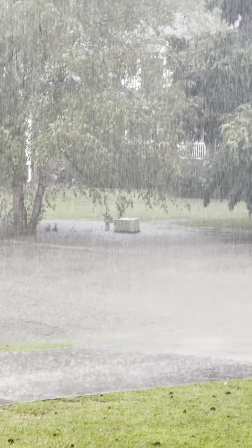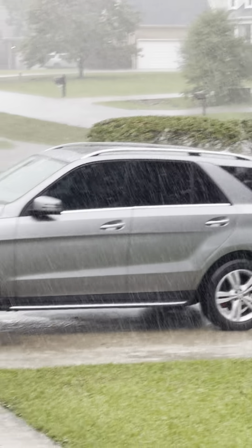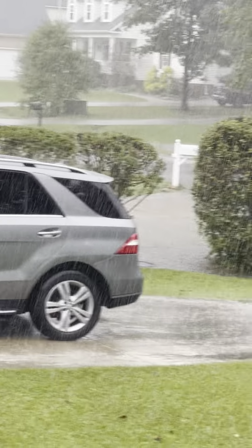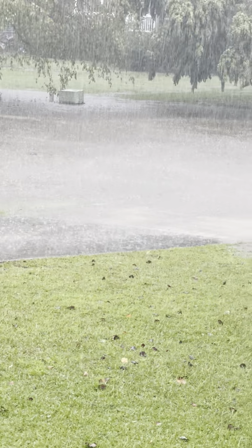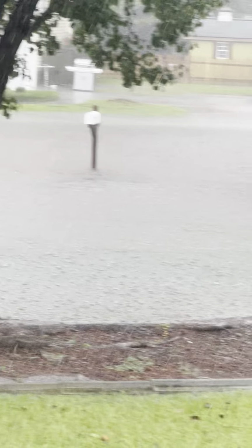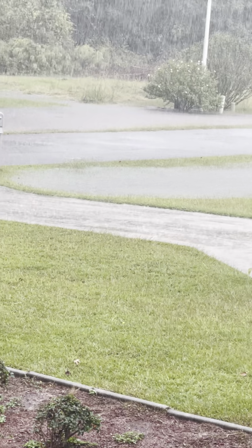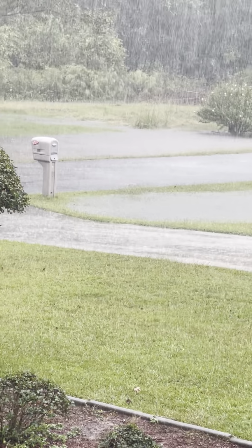Look at that. Look at that. Look at that in the front yard. Look at that. You can back out of this yard and go down past this house next door, and the water doesn't stand in the road like that.